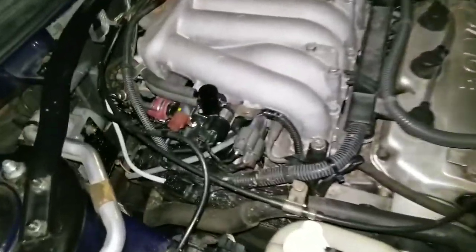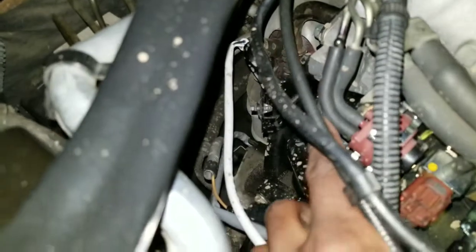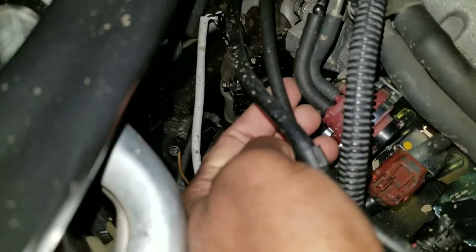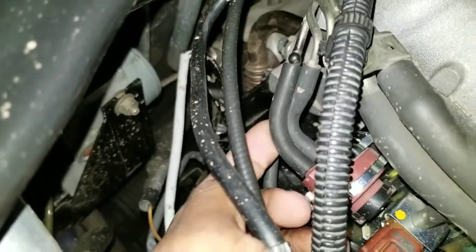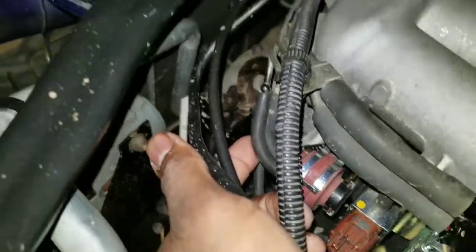Okay guys, so I just wanted to show you the tube I was talking about. It's this tube right here. Not the one that's marked green in the back. It's this one right here that restrictor is supposed to be in. So yeah, right there. That's where it should be. And that can get clogged. So what happened to mine is that part got clogged.